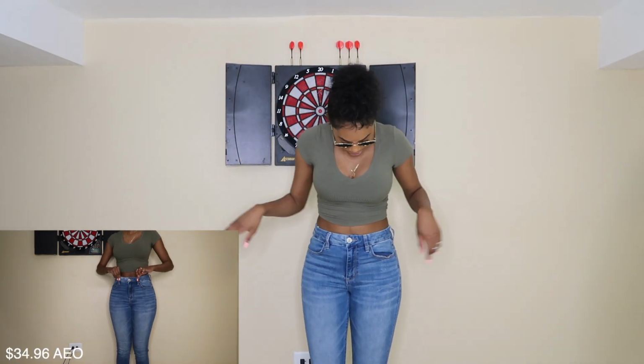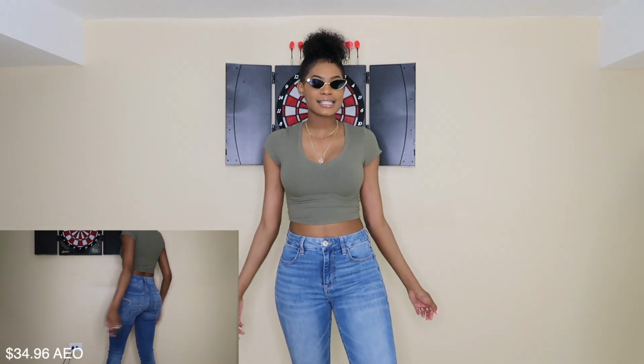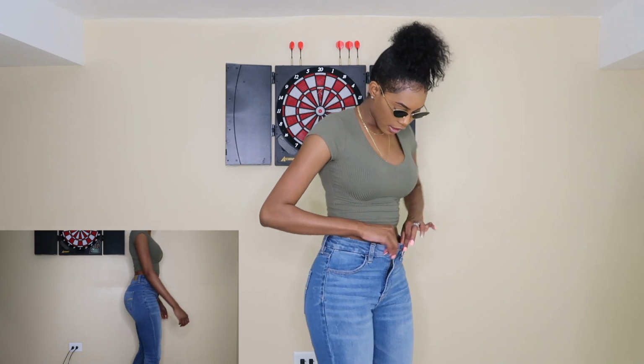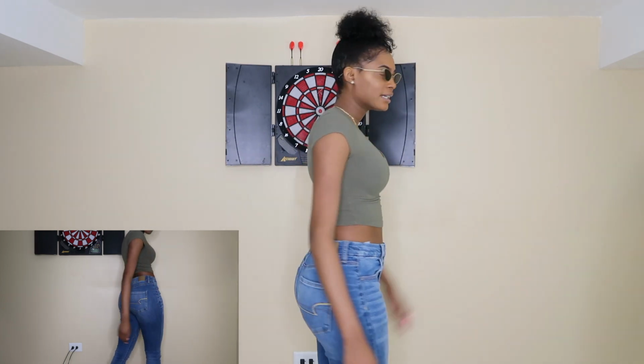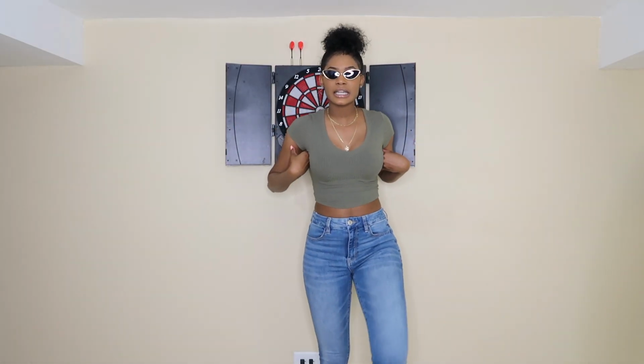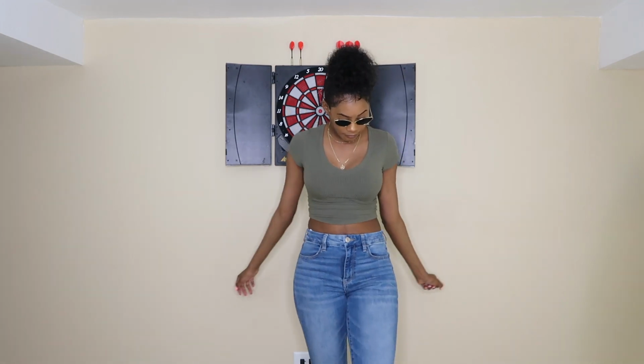These are the final jeans I'm gonna show you guys in this video. These are also from American Eagle. These are the only jeans that are a size 6. All my other jeans are a size 4. But yeah, they are a little big or whatever, but for the most part, you can't even really tell. These are just some more plain jeans, honey. Nothing to it.